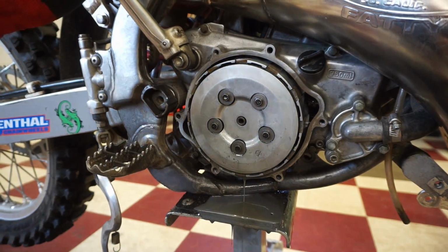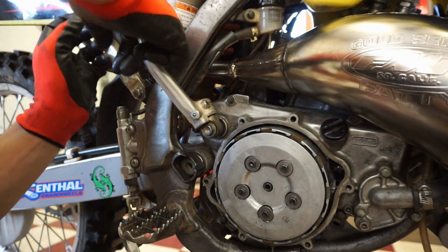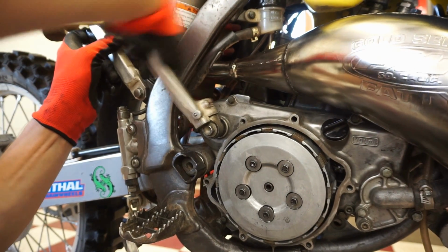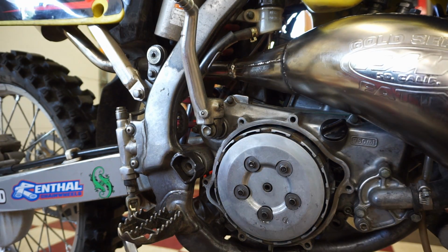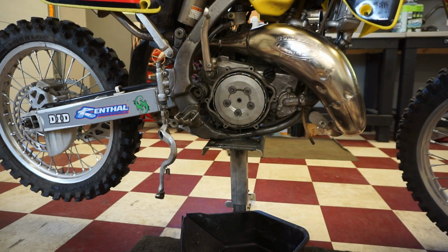You can see it does not turn over at all. Completely locked up. So that thing is solid, tight on there. If we can.